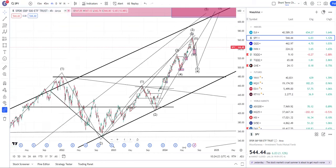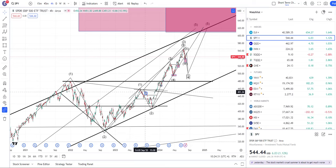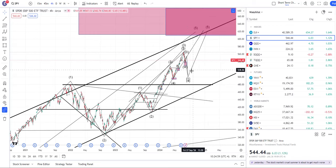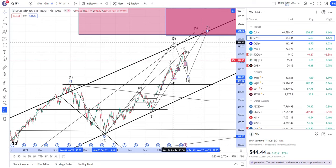Again, could it be a flat correction? I could possibly change the labeling where this is an A, B, C for one wave, and A, B, C for another. So there is a possibility that I could play around with the labeling and allow this to become a flat here. So this could be in more danger of a major drop. It's a very low probability event, but it's still not impossible. So you may not get this 5th wave here with just some tweaks of the label.